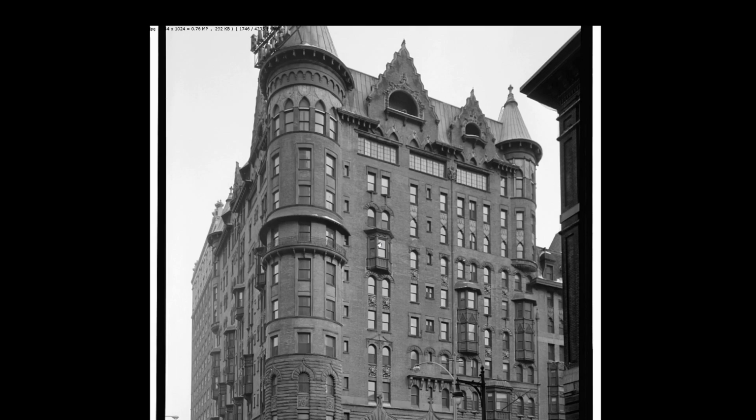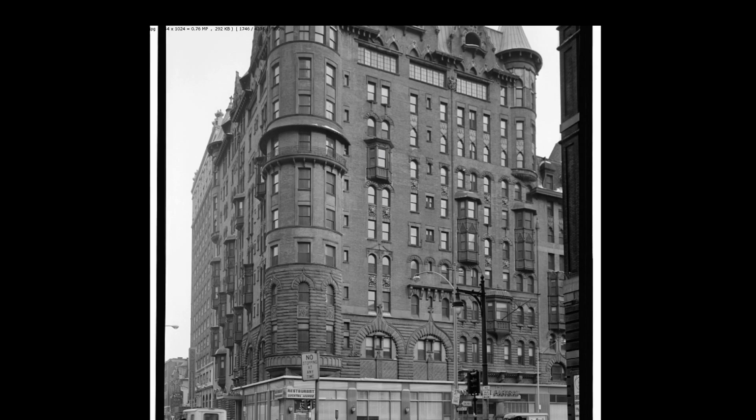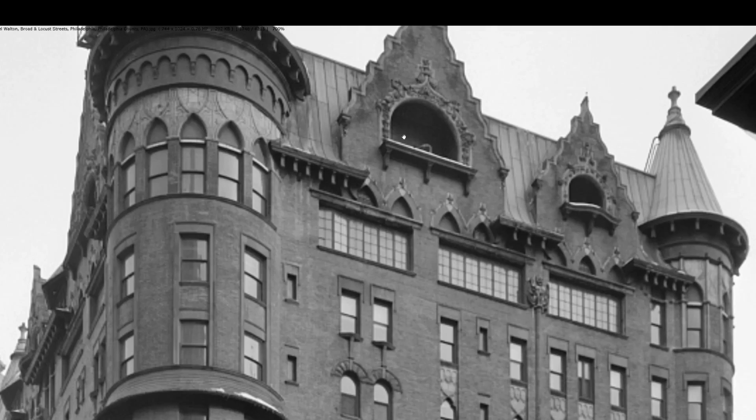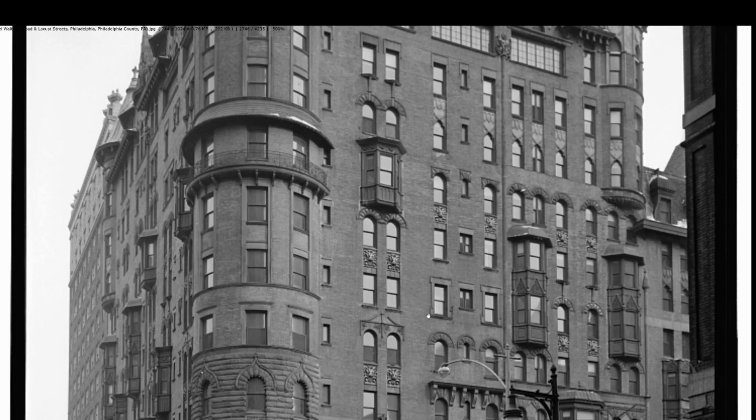Electric antennas, prevalent on this building. Walton Hotel. This is the one that they tore down. This is just such a gorgeous building, and look at the amount of things that we have let happen on our watch.